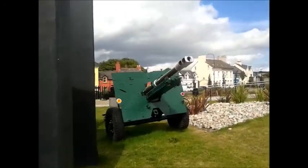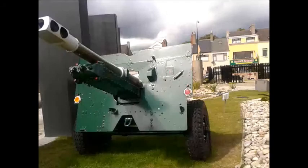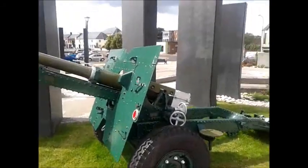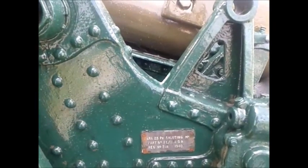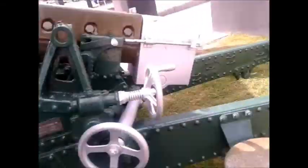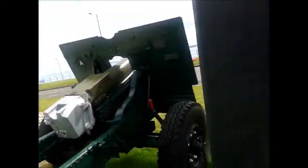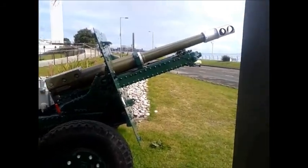this fine example of a field gun of some description. I don't know much about military hardware. Don't know when this would have been manufactured. It says on the side car something saluting. I don't know what that means. It's actually 1940, so it was used in the Second World War, possibly. A field gun. But I haven't come down to show you an example of this field gun.